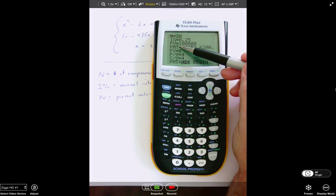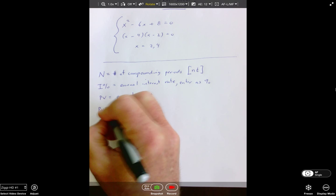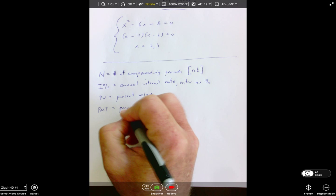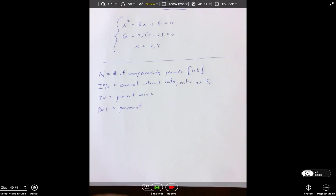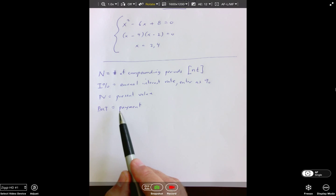The next thing you see is your payment. And that is entered as PMT. Now, guys, your payment over the next few weeks is going to take on a lot of different meanings. Payment may be something we're trying to find to amortize a loan. Let's say we want to buy a $200,000 house and we want to pay payments over 25 years. Interest rate 5%, and so on. What would the payment be? Well, payment may be something that we calculate.